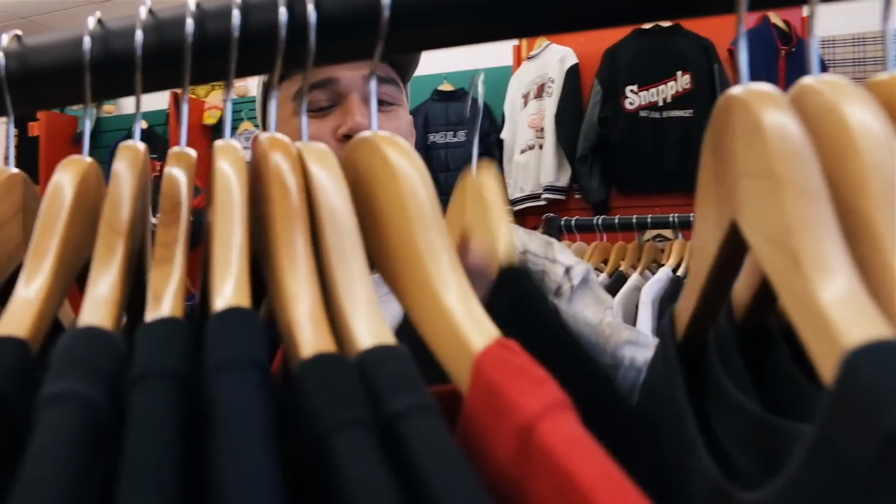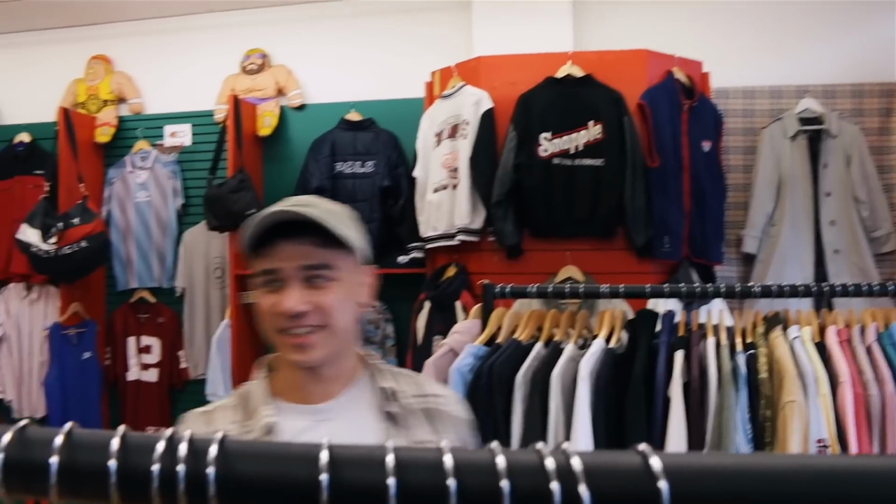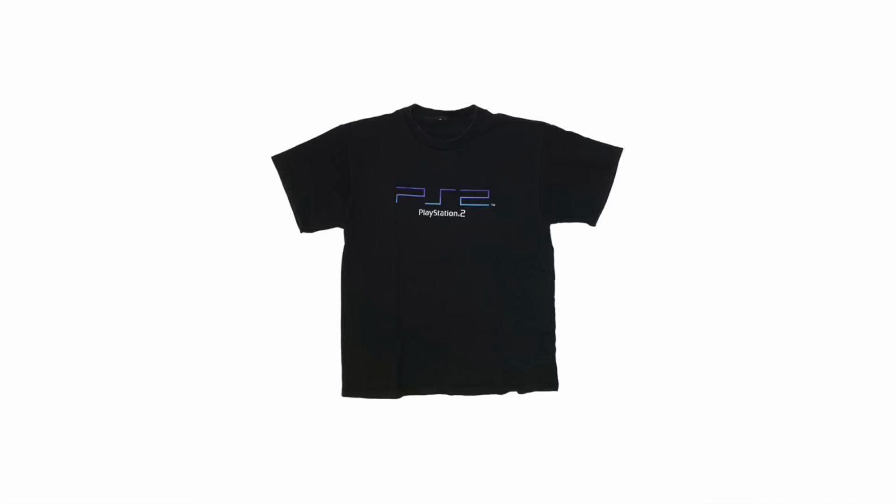The advantage of going to an actual vintage store is more or less obvious. You get to see the vintage tee in its natural habitat. You get to eye up the size and fit of the shirt. And before you know it, boom, you're walking out of the store with a vintage PS2 t-shirt because you remember the startup sounds of a Saturday morning playing Ratchet and Clank. Good luck with that.